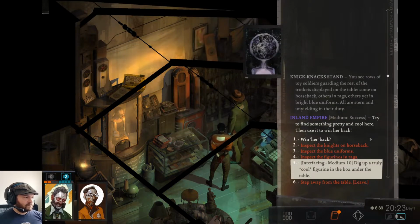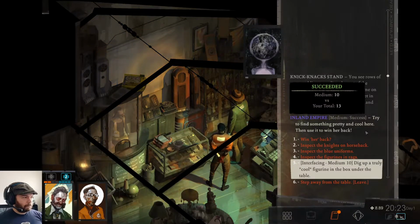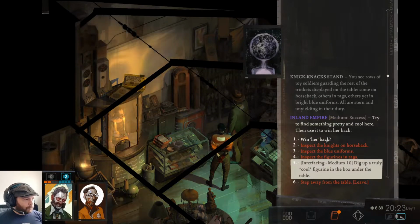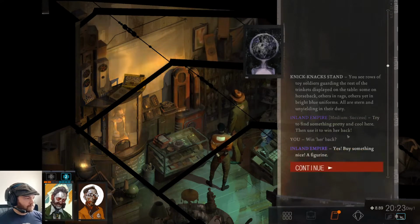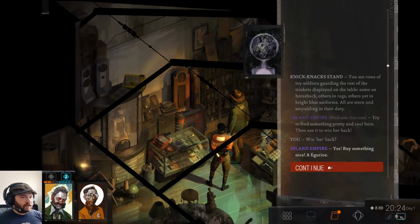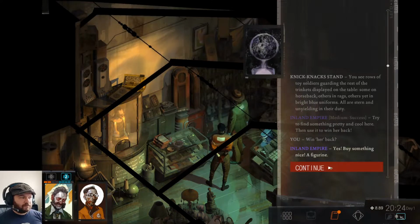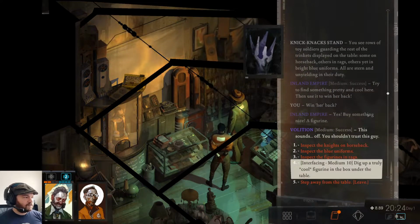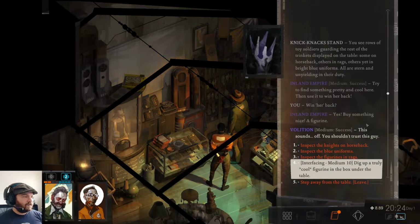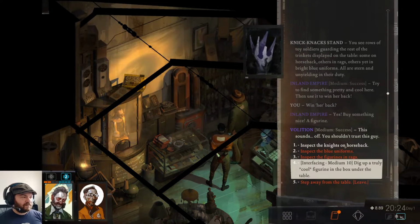Try to find something pretty and cool here, then use it to win her back. Win her back? Yes. Buy something nice. A figurine. Must be the X referred to when I first came back to this world. This sounds off. You shouldn't trust this guy. My volition doesn't trust my inland empire? Inspect the knights on horseback.